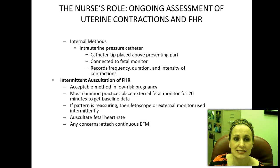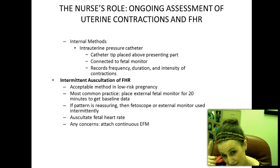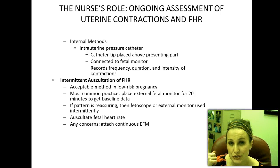The internal method is an intrauterine pressure catheter. And for this to occur, her membranes have to be ruptured. The only way that you're going to do an internal catheter on her is if her membranes have been ruptured. It could have happened spontaneously, or the doctor could have gone in and ruptured her membranes for her. Okay, so with an internal pressure catheter, the catheter tip is placed on the presenting part of the baby. Usually it's going to be their head, and it'll be in their scalp, and it's connected to the fetal monitoring. It records the frequency, duration, and this time it can actually get the intensity of the contractions. So that will be inside the mother.